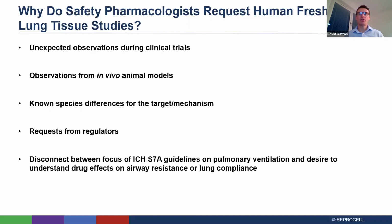Safety pharmacologists are typically interested in lung tissue studies for similar reasons to other therapeutic areas or other types of compounds, because there's some unexpected observation during a clinical trial. So it may be the drug has gone all the way through and is in the clinic, and there are unexpected adverse effects. And then a step back is taken to try and understand whether there is any explanation, using human tissue. We can try and understand why.